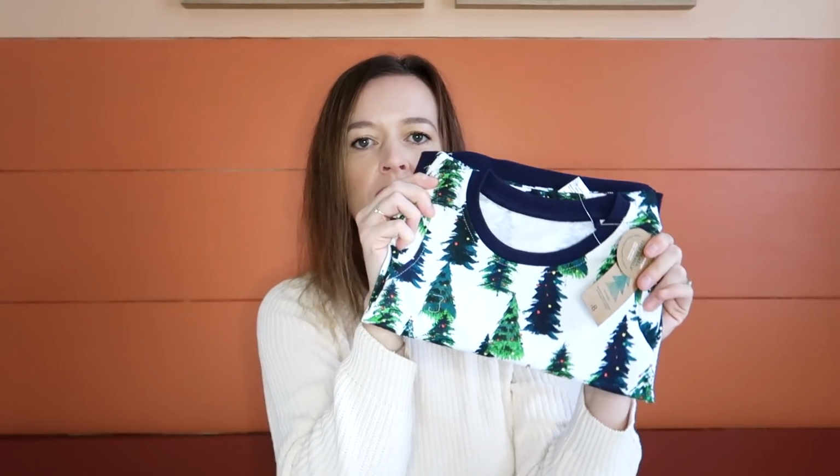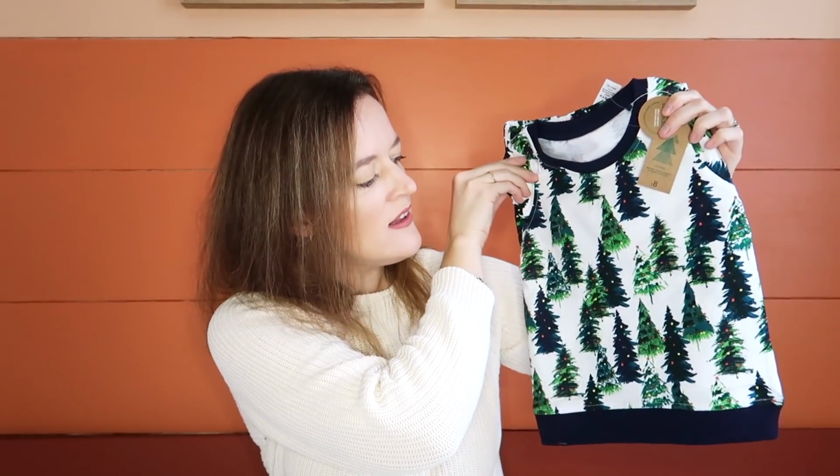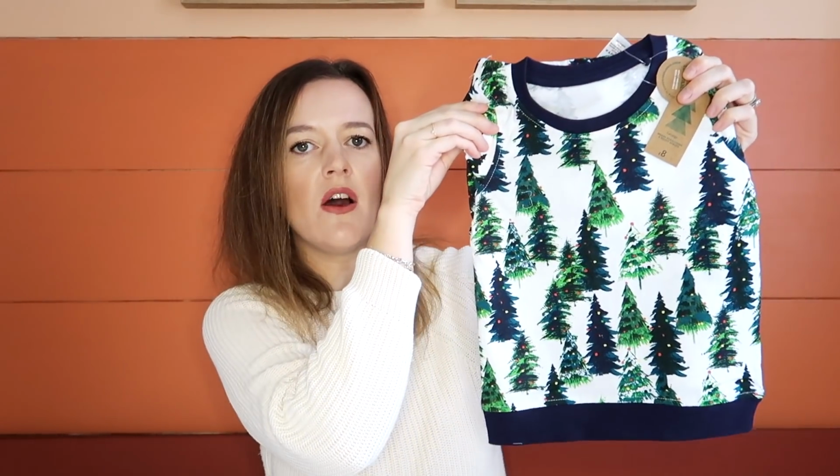So I picked these ones up in the end. They're just Christmas trees, and I got these at George at Asda. They're Christmas trees with little lights on them, with navy and green. And then Christmas jumper. I haven't actually got a Christmas jumper for the boys, the small boys.